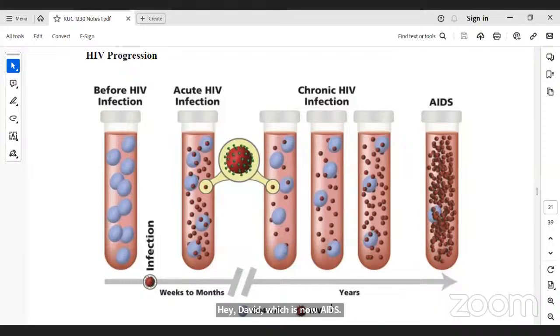As you see, as time increases, in the first tube before infection, we have 1, 2, 3, 4, 5, 6, 7, 8, 9, 10. We have 10 CD4 cells. But upon infection, the number of CD4 cells begins to reduce. As you can see now, the number of CD4 cells begins to reduce. And that's why one of the tests to see if you are possibly infected with HIV, they do a CD4 count. There are two cells that are very important within our body's immune system. CD4 is the first line of defense among the defense cells. There is another group which we call the CD8 cell.